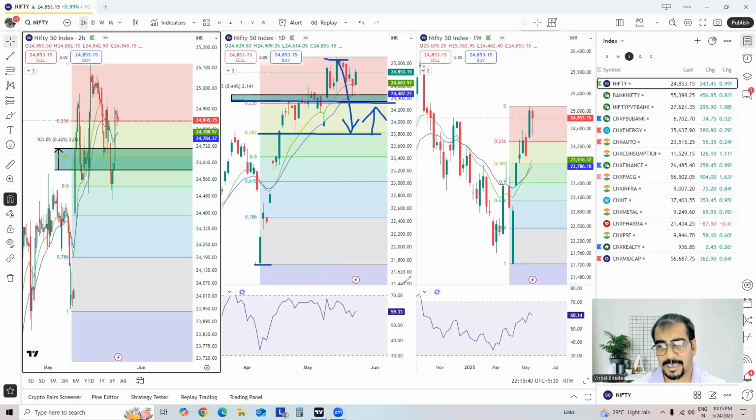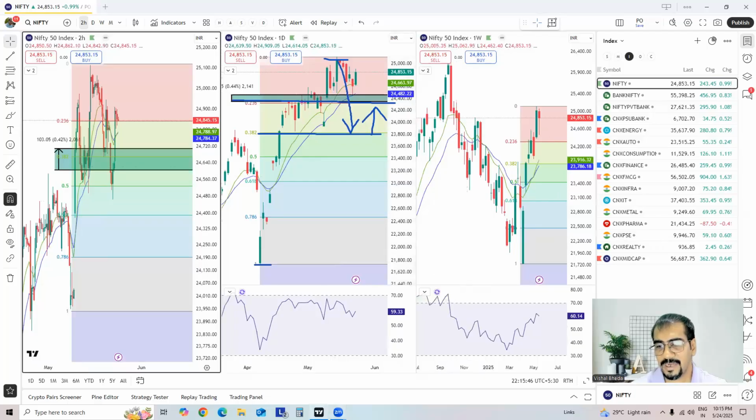But again, do not forget, as I mentioned in my last video also, that we are still retracing this previous downtrend. Do not go gaga on the market. Be cool, calm, composed. Take your trades very, very calmly, and also be sure which particular sectors you are going to pick, because currently it is not the market where all the sectors are looking great.